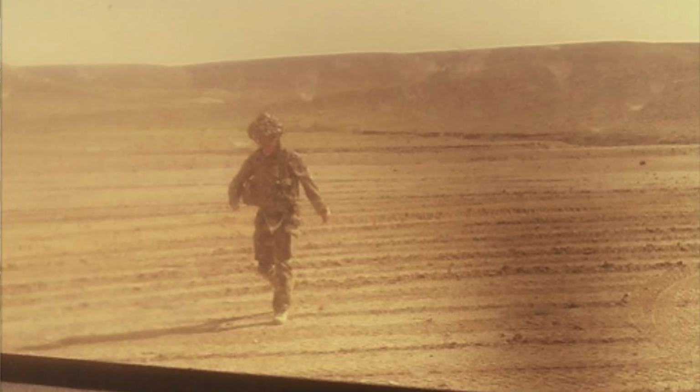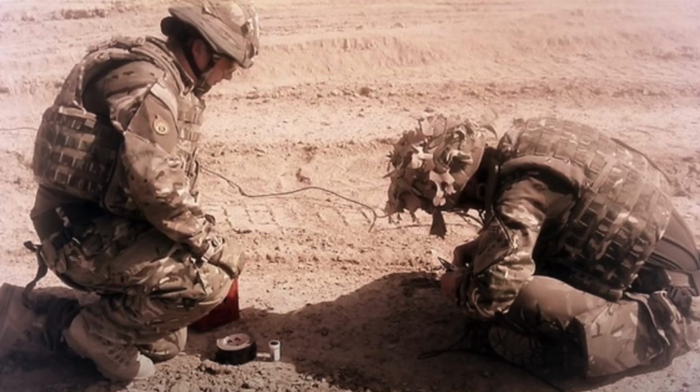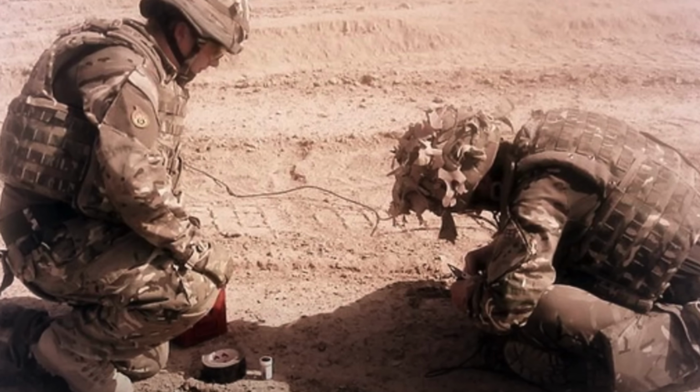And if there was anything life expired or damaged, or they found some unexploded ordnance, then I would have to basically take it into the desert and blow it up, which is obviously quite a dangerous job. But I actually really enjoyed it, to be fair. And the whole Afghanistan experience was, as you can imagine, pretty intense.